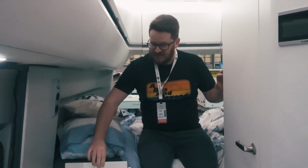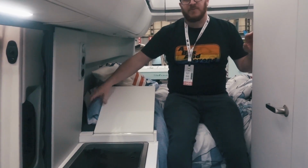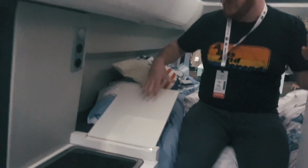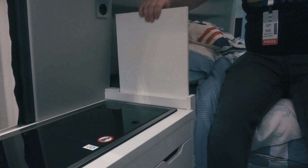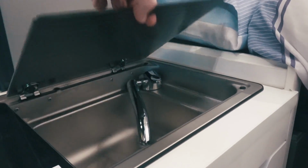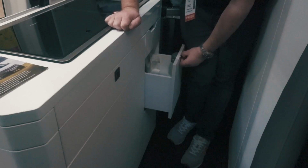Other cool things, an extension for your kitchen, which obviously when you move the pillows out of the way, that will fold flat. And that'll also be quite nice just to have a bit of protection against your bedding when it's on there. When you're cooking, you've got your sink, your hob. Again, loads more storage.